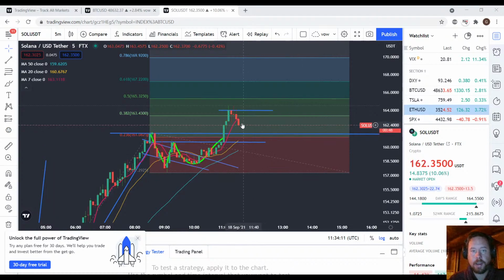And I see I should have stuck to my rules and sold once we opened underneath the 7 moving average. But that is okay. So I'm going to take 20% of the trade. And I just entered the trade again.